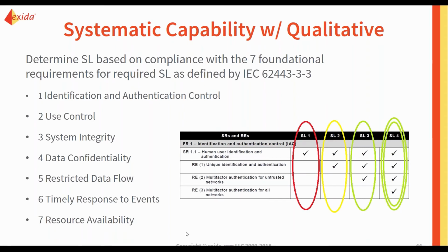that area. So if we look just at our foundational requirement 1, which is identification and authentication control, for a security level 1, all that's required is that there is human user identification and authentication. For security level 2, there's an additional requirement that there has to be unique identification and authentication. If we look at security level 3, then there's multi-factor authentication introduced for untrusted networks, and then for security level 4, there's multi-factor authentication for all networks. And so this is one method of going through and doing security level verification, and that would be an example of a qualitative approach.